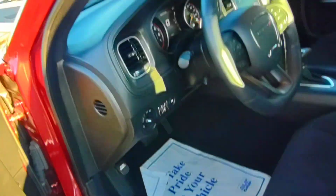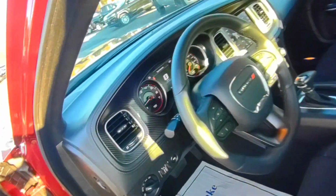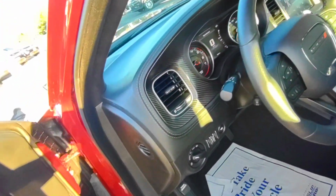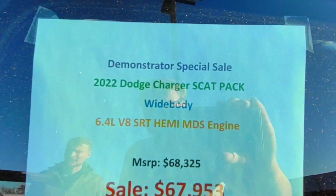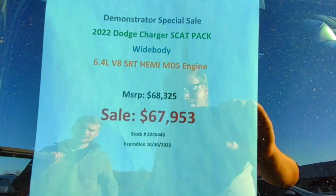Octane red. It's missing a certain thing on the bumper like the other one. Remember the other one had like the pink thing on the bumper? That's just a protection thing. Yeah, they took it off. Oh, this is a demonstrator? Yeah, it has 5,000 miles on it. But you guys are selling it, right? Yeah. That's the price, 67,93.